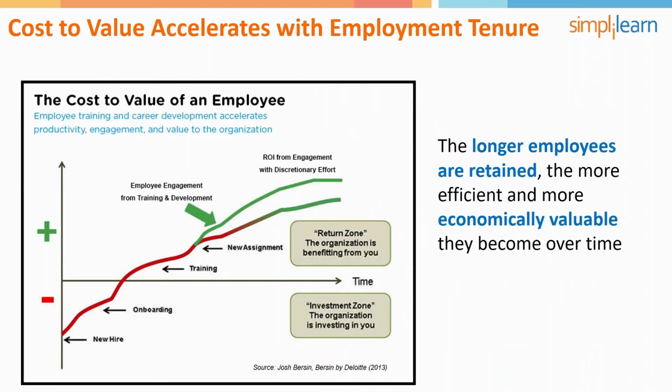Now, the other thing to think about, and this actually comes from the Bersin Group also, is that an employee's value accelerates in a nonlinear model as they have more and more time in your organization. In fact, that first 12 to 18 months is the investment zone. That's when you hire them, you onboard them, you train them. They're not really providing a positive return on investment yet to the organization as measured by output.